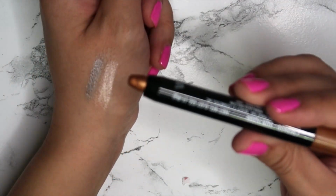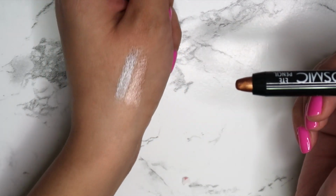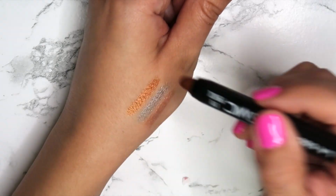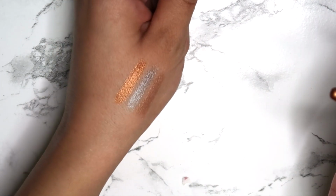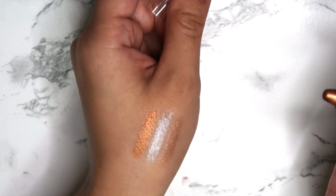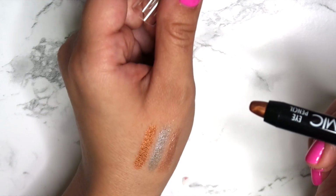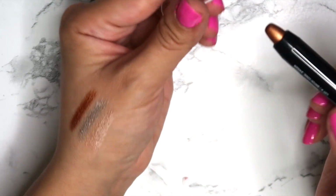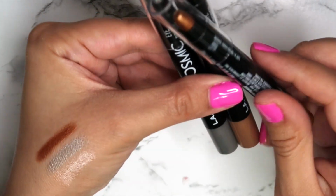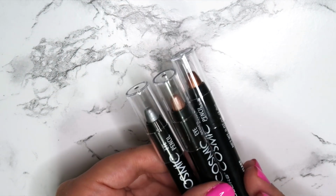So let's try this other shade, which is Sunflare. Let's try it right here. Ooh, just look at those colors. This is a bronzy color. I really like this one. This is also in the shimmery ones. Look at those colors, they're so intense. I didn't think they were gonna be that creamy. So these are the 3 shimmery ones that I found, these 3 colors.